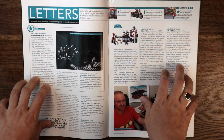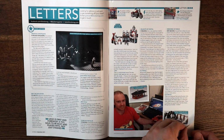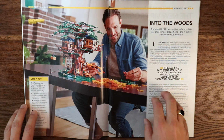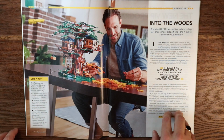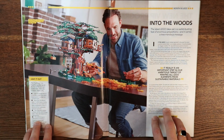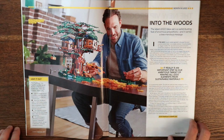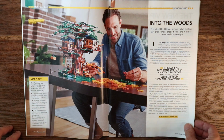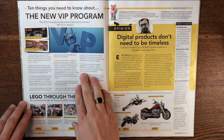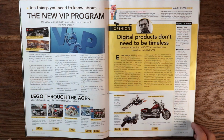Some letters from the trusty readers of Blocks magazine. I really like this picture right here, which a reader has sent for Blocks magazine. And the first feature is this, the 21311 Treehouse, which is very different from the original submission apparently. It consists of 3036 bricks and will retail at a price of $179.99. And the short feature on the new VIP program that was introduced by LEGO in its LEGO stores.